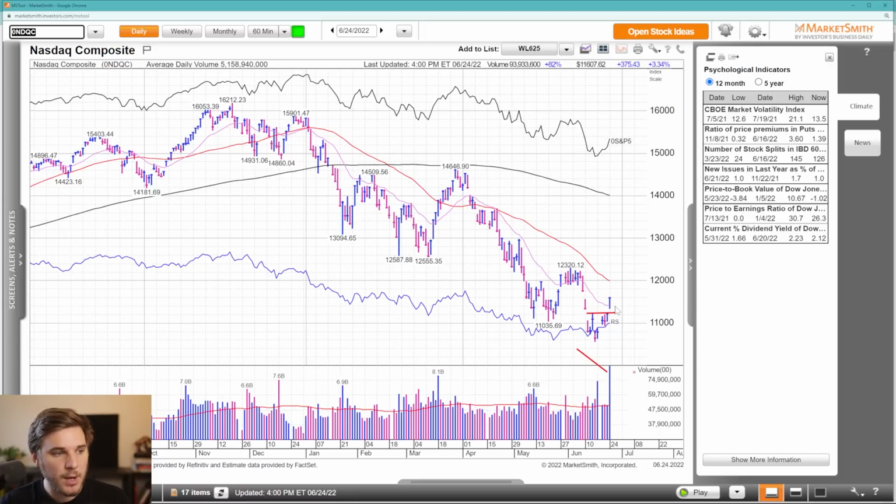Keep in mind that this volume here was skewed by some rebalancing. Overall, we're back above the 21 EMA, which is starting to increase with Friday's bar, but we're still below a declining 50 and 200 SMA, and we're running into potential overhead supply here. So don't think we're out of the woods just yet. Keep managing risk, keep using progressive exposure, and make sure the risk reward is worth it if you are putting on positions.